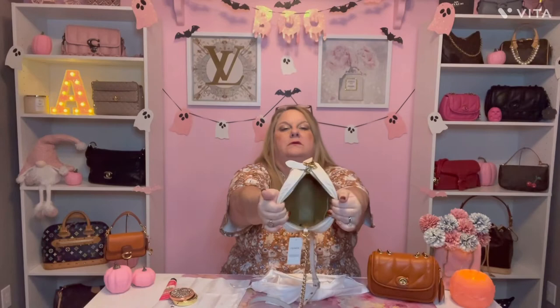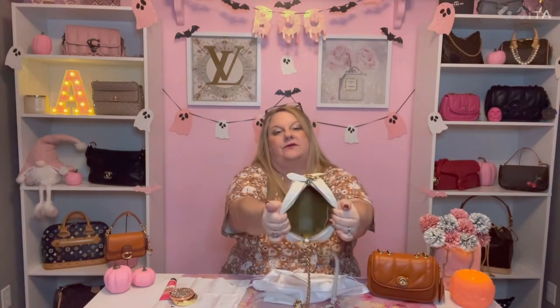It's beautiful. So if this is a bag you think that you would like this style, that one is available currently on the website. So you might want to check that out. The interior is this beautiful light caramel color, and it is full leather.